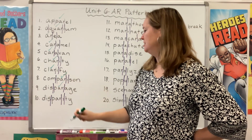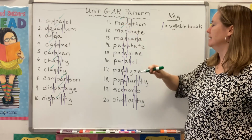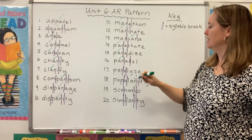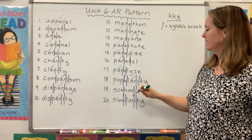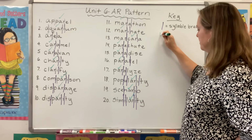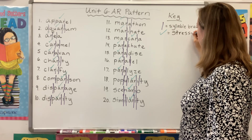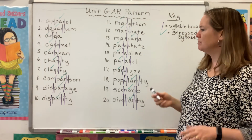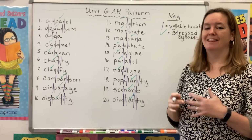Comparison, disparage, disparity, marathon, back to the 1st syllable, marinate, mascara, parachute, paradise, parallel, paralyze, popularity, 3rd syllable, scenario, 2nd syllable, similarity, 3rd syllable. All right, so green check mark equals stressed syllable. That might be new information for you, but it'll be easy enough to remember that wherever you have that stressed syllable, you're going to use AR to make the air sound.